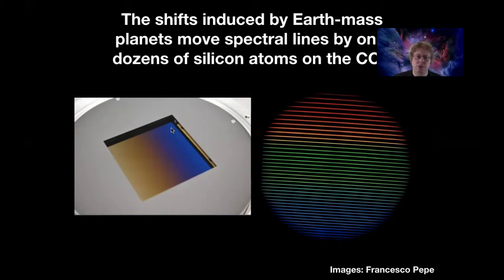But we don't have to be nearly as precise with our cell phones as astronomers do when they're trying to measure shifts of spectral lines by very small planets. For example, if you're trying to measure the wavelength of the center of a line as a planet is orbiting and pulling it back and forth, that line is only moving by a few silicon atoms on this detector, a few dozen perhaps. These are incredibly tiny shifts, and it makes it really difficult to do this.